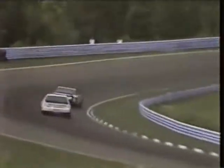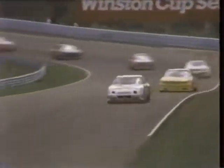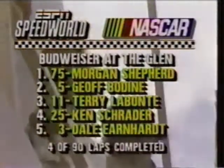Ken Schrader is in 4th position in the number 25 car. Good qualifying effort from Ken as he clocked in with the 5th fastest of the weekend, 119.972 miles an hour. This is about a half-mile straightaway between turns 5 and 6, the second fastest portion of the racetrack. Now into turn 6 and 7 come the leaders, led by Morgan Shepherd from Conover, North Carolina. We'll be back with more after this.